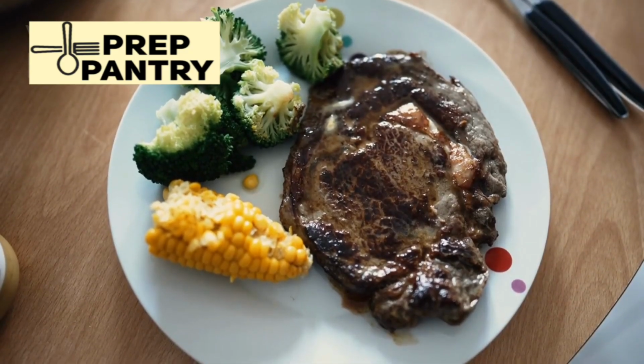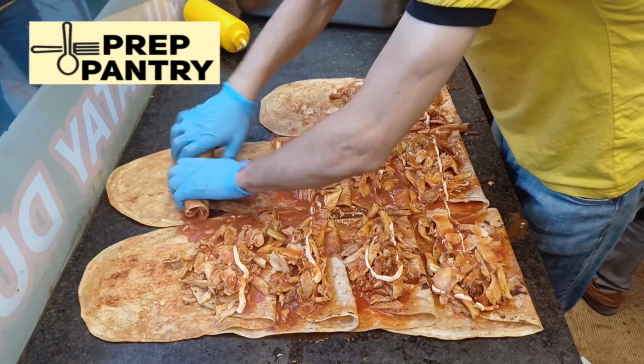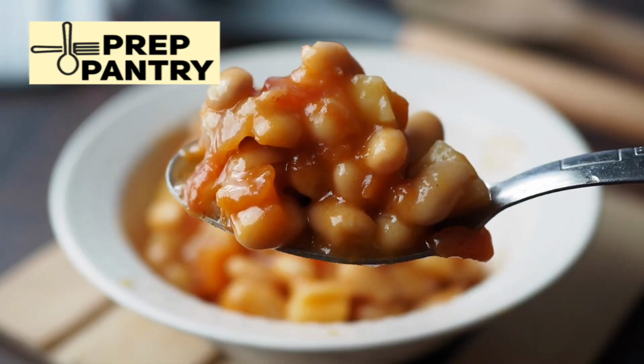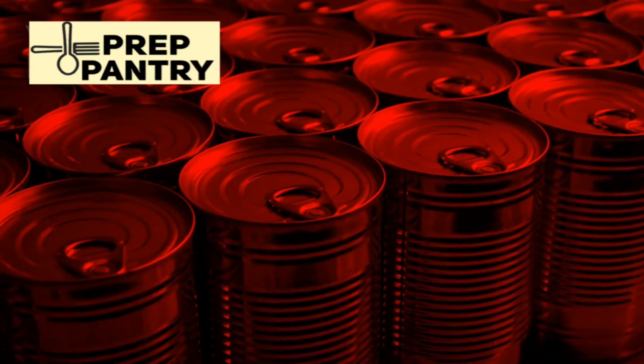The meal flexibility is outstanding. Add canned meat to salads, make sandwiches, incorporate it into casseroles, or wrap it up in tortillas. When fresh meat is scarce or prices are through the roof, your stockpile of canned protein becomes invaluable.